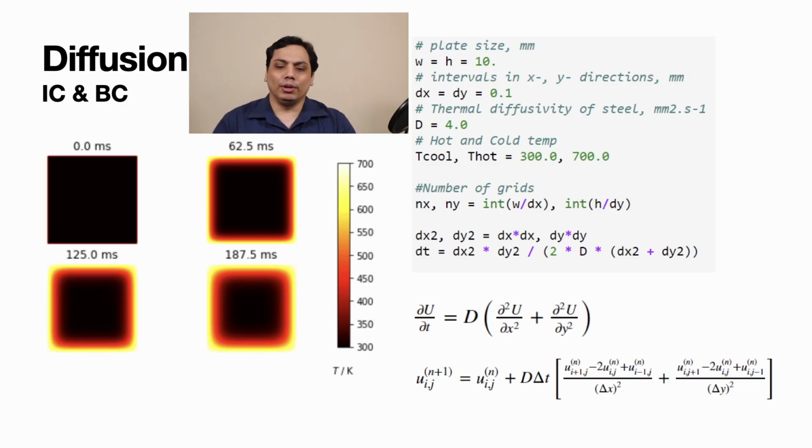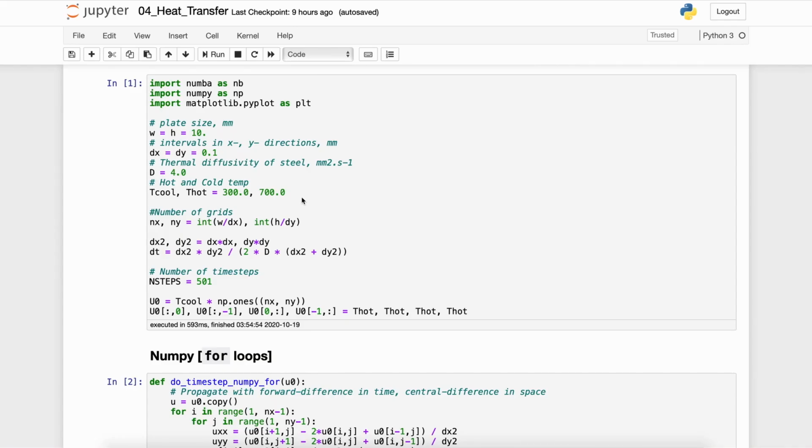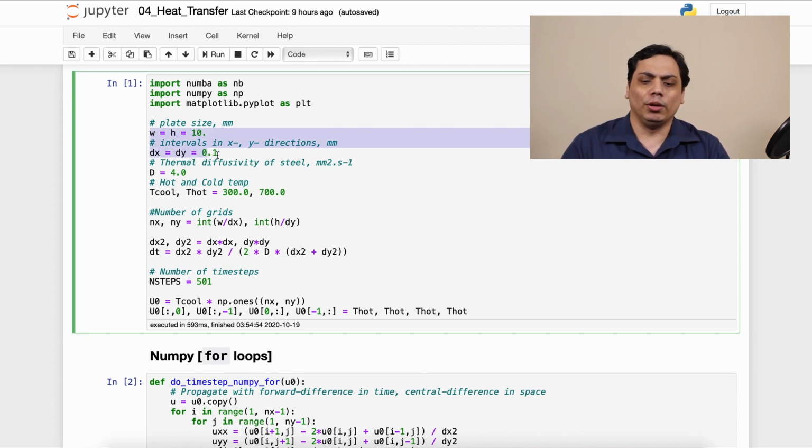Moving to the final example, we will solve the diffusion equation where a steel square block is at an initial temperature of 300 Kelvin and it is subjected to 700 Kelvin boundary temperature. We will solve the differential equations using central difference method in space and forward difference method in time. We will set up the domain, provide the initial conditions, and define the thermal properties.